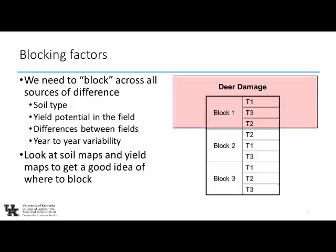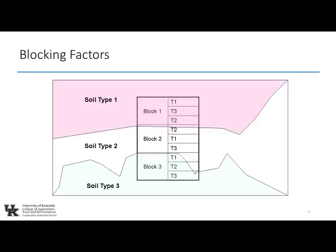But you wouldn't want to rotate this setup so that half of every block is in the damaged part, because then you're not blocking across that factor. Does that make sense? You can also block by yield potential or soil type, or separate fields can be separate blocks. So here's soil type, you know, so it's not always perfect.